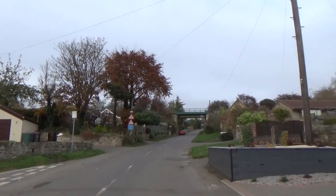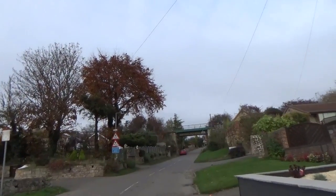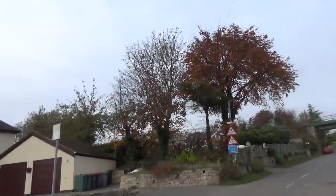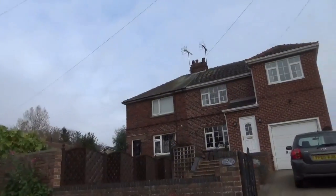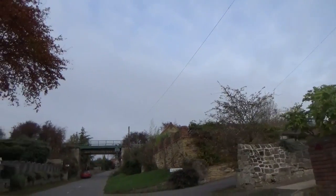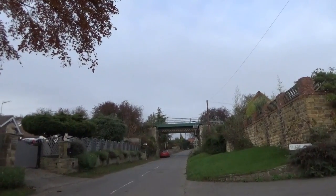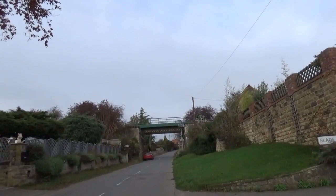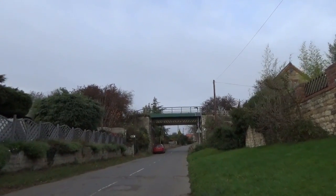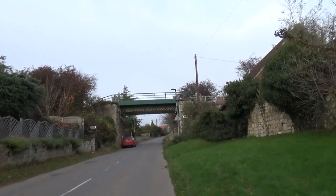Now we're coming up to Slade Hooton, and there's the light railway bridge. This is all modern housing. Probably 1950s type houses just there with an extension. Most of this is modern housing. There is an old hole round here, so a bit further up when we get to the top of the hill, I'll show you that.